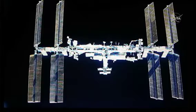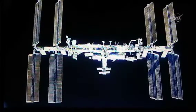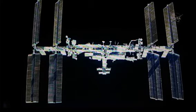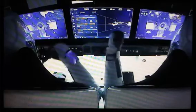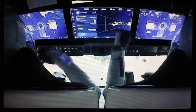What an incredible shot of the space station from Crew Dragon. Beautiful. How close we are. What a shot. The International Space Station. Approaching waypoint 2, which will be 20 meters in front of the station. That's why you could see it so close up in that last view.